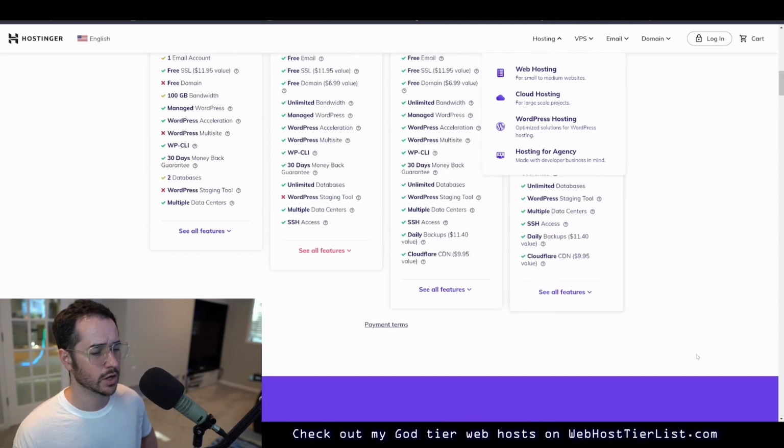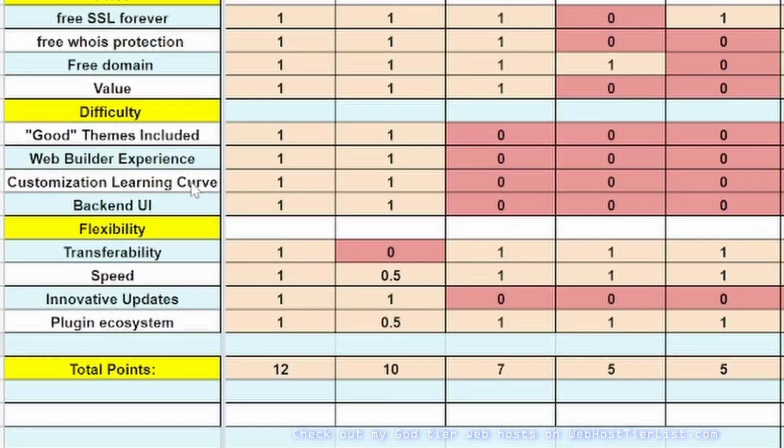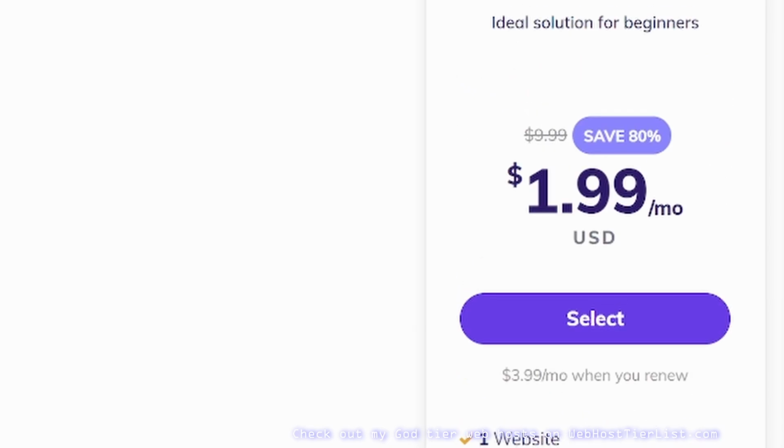When we look at that, we're kind of looking at the difficulty section. We're trying to see what kind of themes are included, the web builder experience, the customization learning curve, and the back end UI. And for most of all this, it's just going to be the standard web hosting stuff.